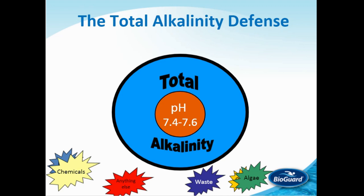So picture it like this. Say that pH is a boat on a lake, and you want the boat to stay in a particular area. So what do you do? You throw out an anchor, right? So the anchor is like the total alkalinity. It's going to hold the boat, it's going to hold the pH where you want it to be. Now, it's going to move around a little bit. The boat will swing around a little bit on the end of the anchor line. Your pH will move a little bit in the pool. However, for the most part, the boat can't really go anywhere, and the pH can't really go anywhere because the alkalinity is holding it where you want it to be.